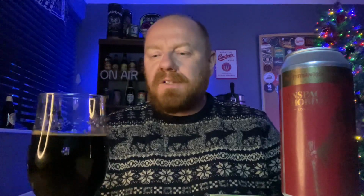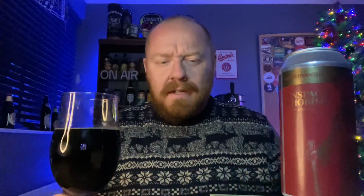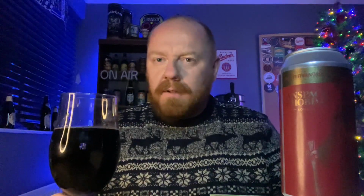There is a spiciness to it. There is a slight dryness to it. There's a roastiness to it. There's almost like a woody element to it, like a barrel-aged element, almost like a touch of whiskey. I mean, there's not a barrel-aged whiskey, but there's a slightly woody taste. I think it's just obviously the effect of the spice playing tricks with my palate. But it's really complex.